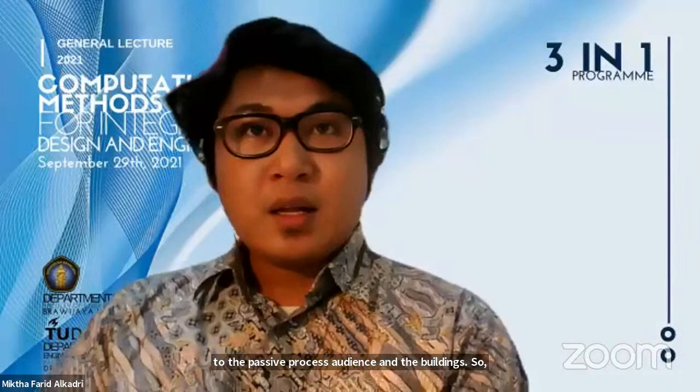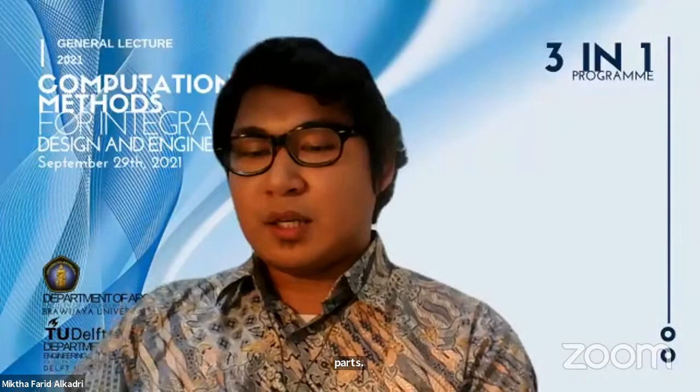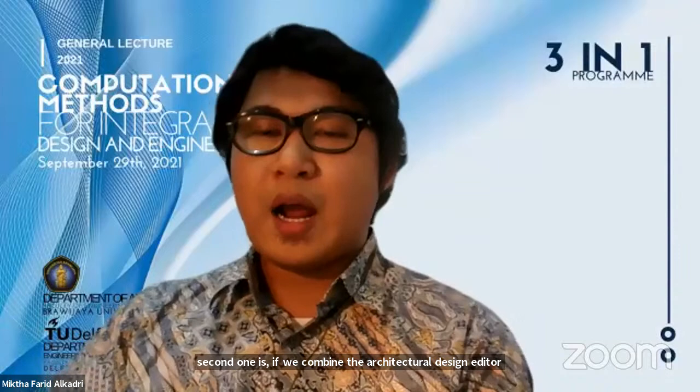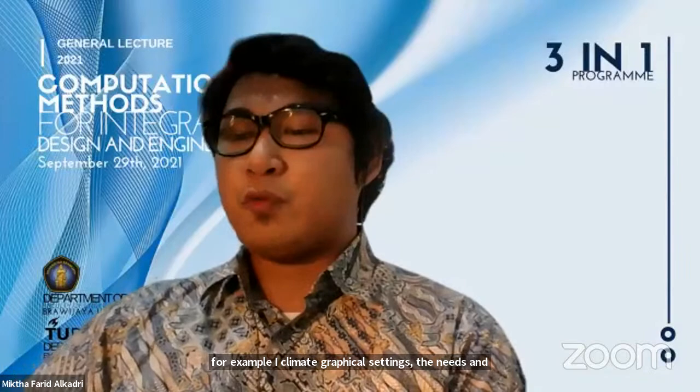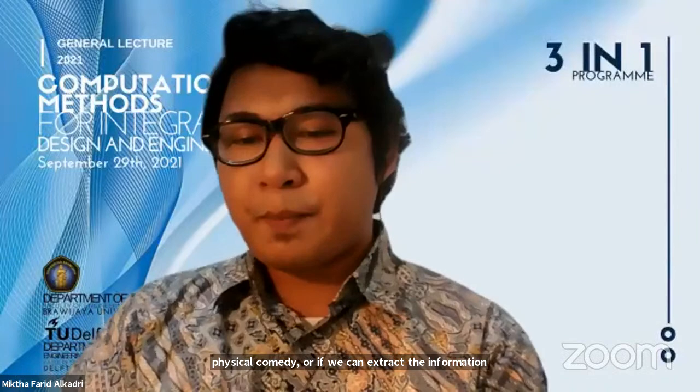So at least there are three parts. One is from architectural designs. The second is if we combine the architectural design intention and other ideas from architects, which have been presented a lot by the students, and also combine those ideas with the data and information as proposed by Professor Michela, in terms of, for example, climates, geographical settings, the needs, and physical parameters. If we can extract the information about how to parameterize something and how many relevant parameters that we need.